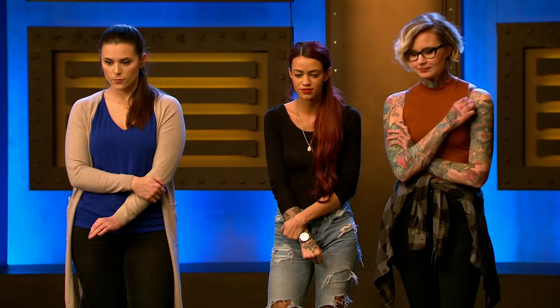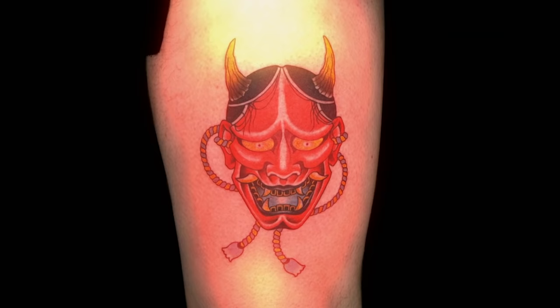Janelle. Hello. First off, I like the forward view. You get one side right, you get the other side right, you're good to go. But I wish it didn't have these teeth on the side, the tusks. That's a tattooer trick, not a traditional look.